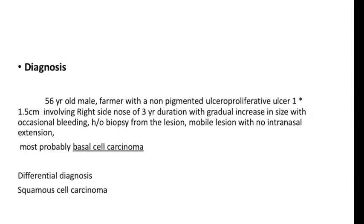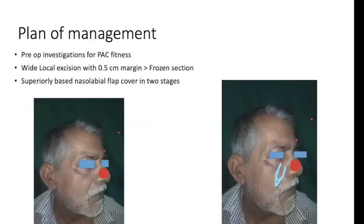Madam, my first diagnosis is basal cell carcinoma affecting the right side of the nose. Okay, and you would be taking a biopsy to confirm your diagnosis? Sir, the patient already had a biopsy. Okay. The biopsy is basal cell carcinoma.